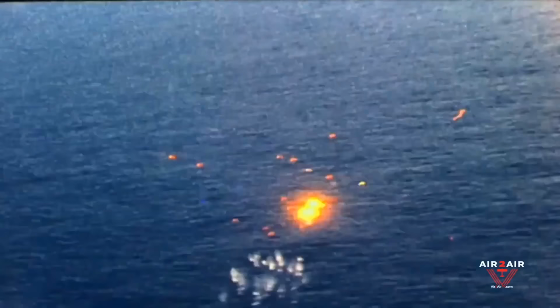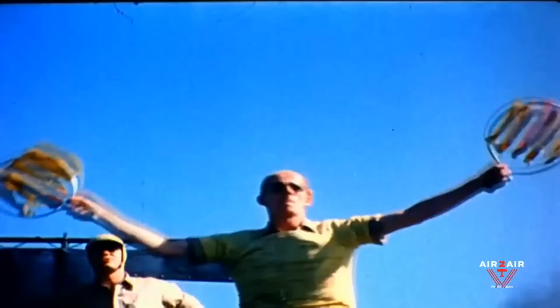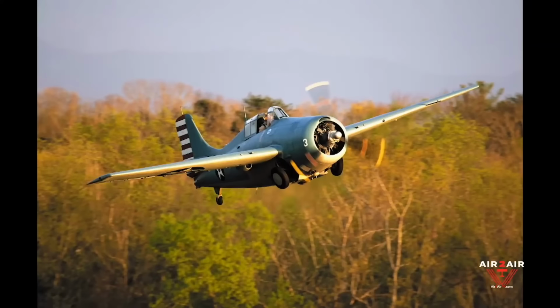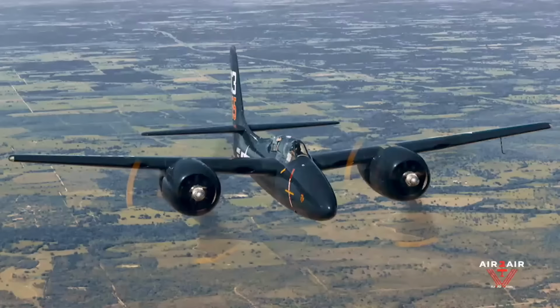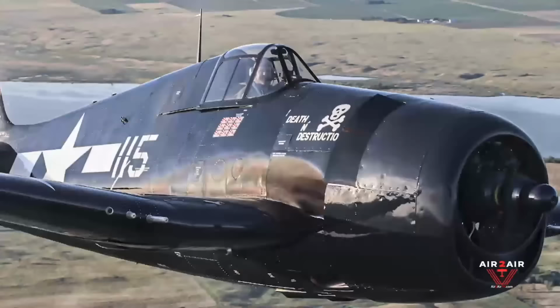Navy planes dominated in the Pacific War. Fighters, the Grumman Cat series, the Wildcat, the Bearcat, the Tigercat, and the Hellcat. Hellcat pilots shot down over 5,000 Japanese airplanes in the Pacific.